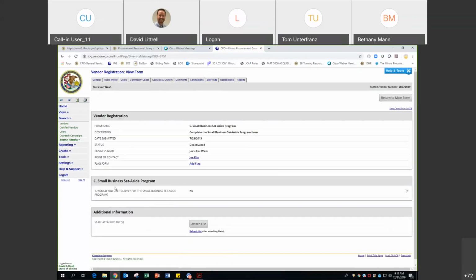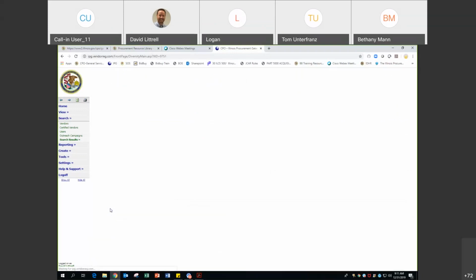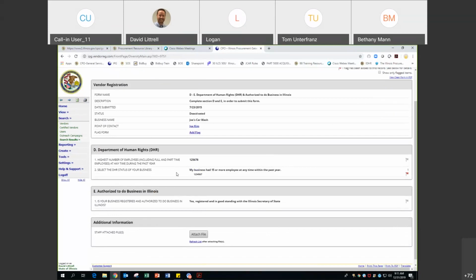So this Form C: are they registered? Would they like to register? They selected no. For the Department of Human Rights and authorized to do business with the state, they have the highest number of employees. They have their IDHR status, their number here. Yes, they're saying they're registered in good standing with the Secretary of State.